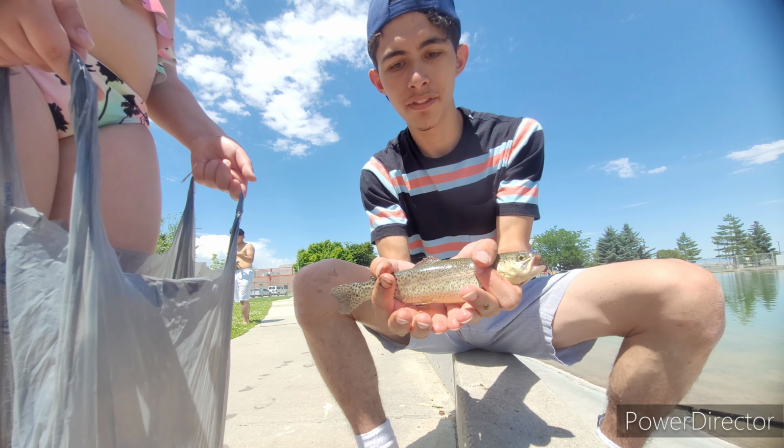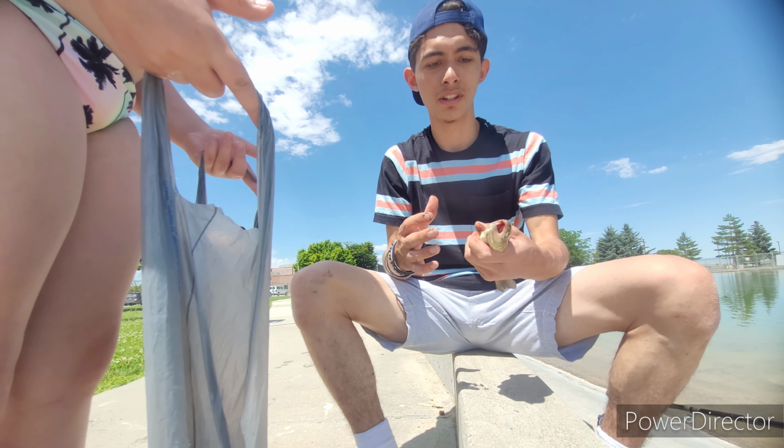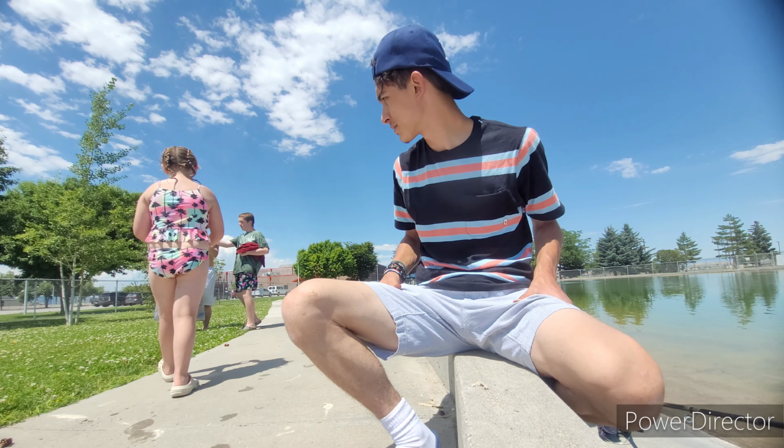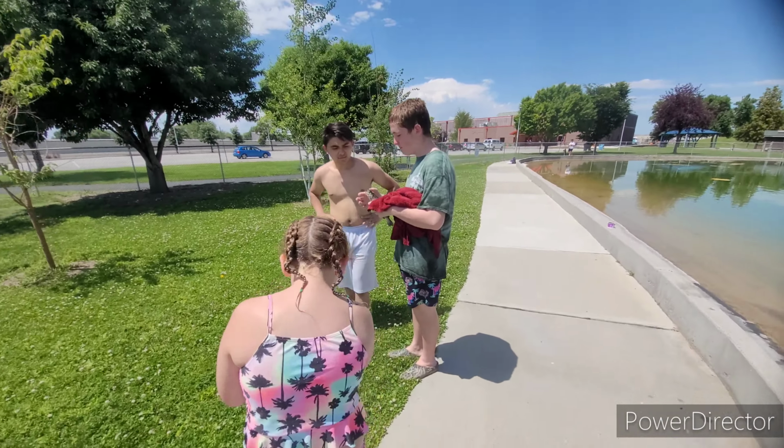We got the sixth fish. Let's go. We're going to put them in the bag. We're going to keep it. We're keeping two fish. Sweet! Got the sixth fish. Dude, that took forever. We've been fishing here for about an hour.